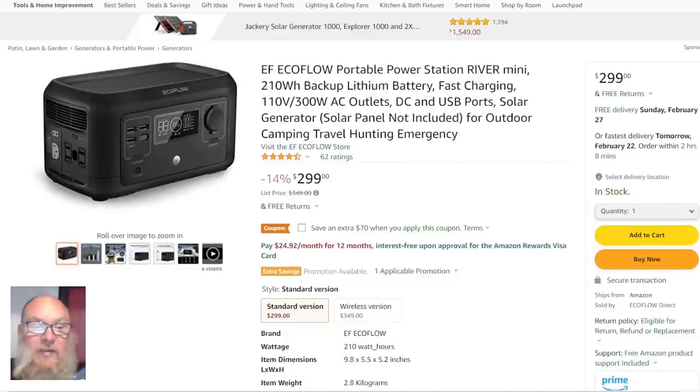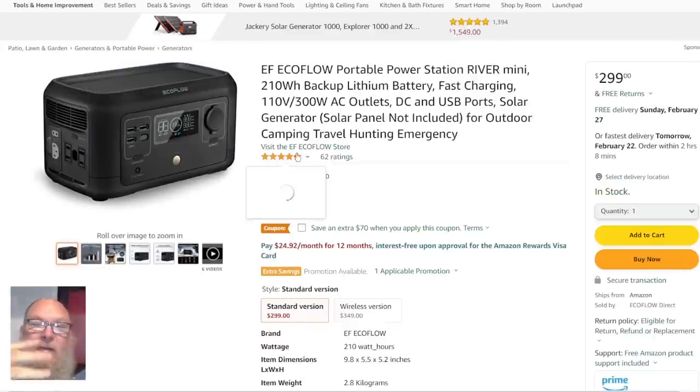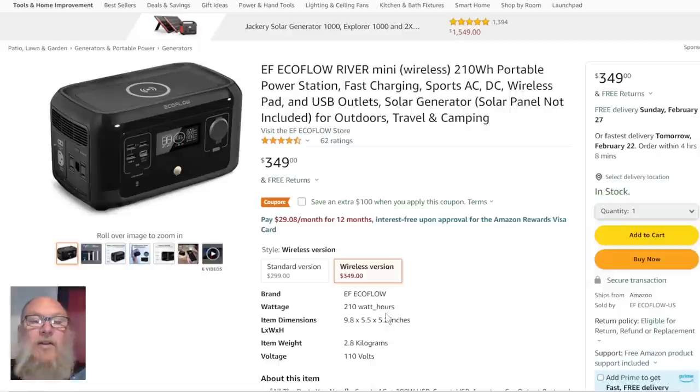So then if you want the wireless charging where you can put your little phone up on top, I don't have that style of phone, but if you do, check this out. It's normally going to be $50 more, but if you click on it, it comes with a $100 off coupon, so it's only $25 more. So just consider that. All right, let's move along.